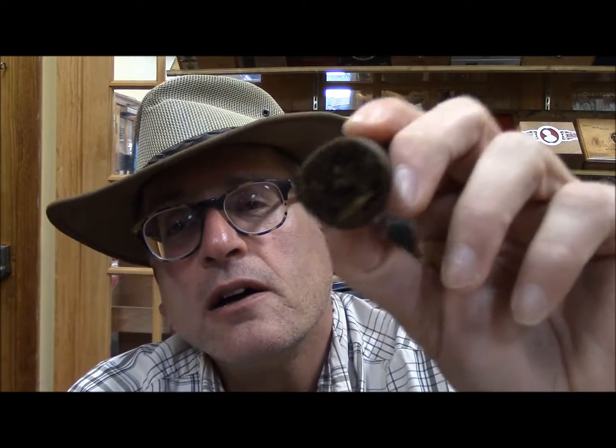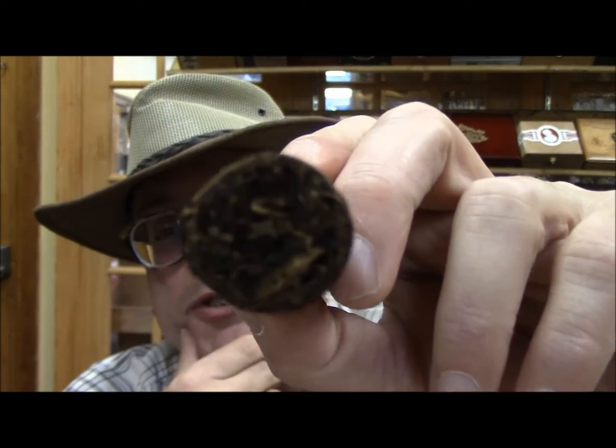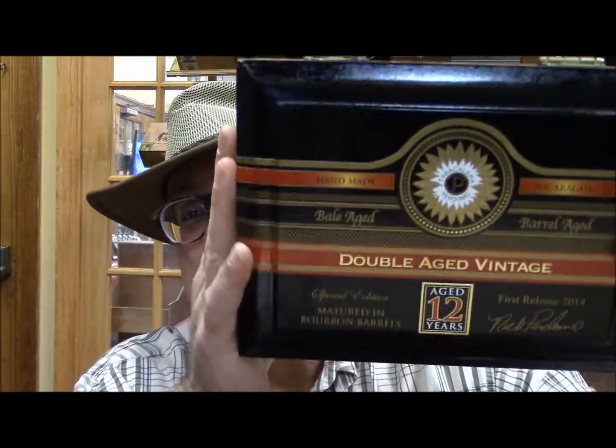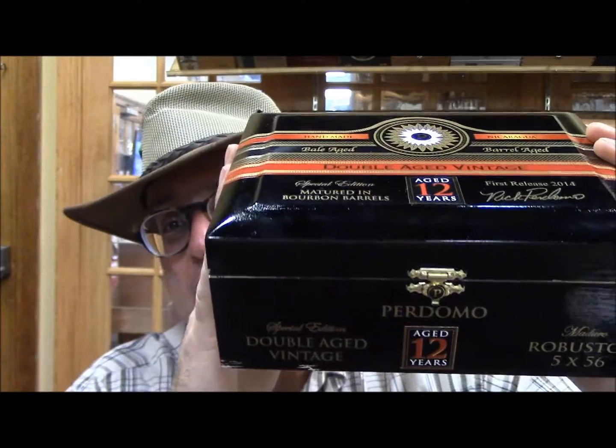This is a good looking cigar. It's a good smelling cigar. If we do the Ligero test, we see plenty of it in there. We know I like that. Let's do a box check. Here's a box. And there you have it.